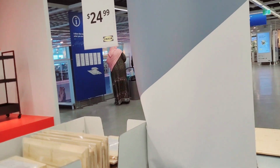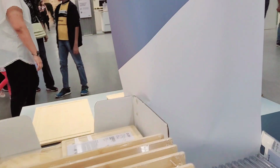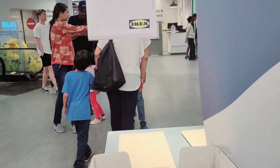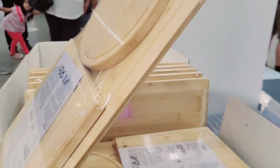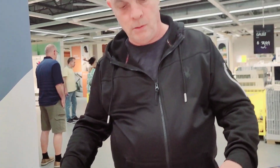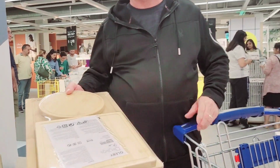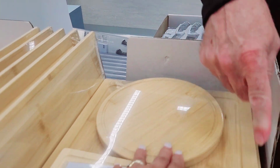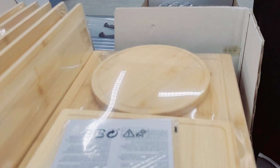So we are looking everywhere. This is the chopping board and it's not bad. Three pieces. Actually, it's nice. That's heavy. That's oak. It is oak, yeah. So you can have it for cheese cutting, smaller stuff, bigger stuff. Yeah, that we have. That's not bad.